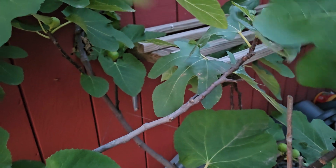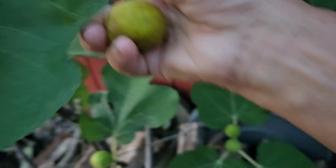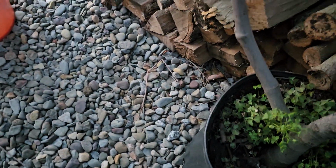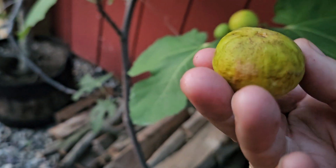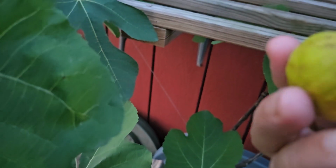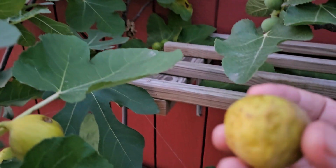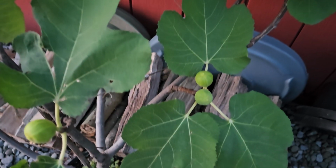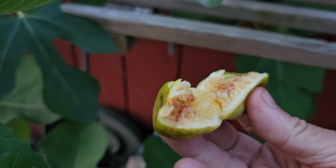I don't know, what is this fig tree? This fig tree here is what? Another Smith, I think. Take a look. Oh, no. Long yellow. Yeah. Yellow long neck. How about that? It's making figs. Ripe figs. Let's show you. Break this one open. There we go. Yellow long neck.